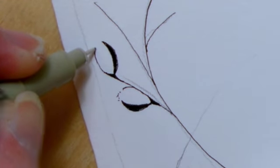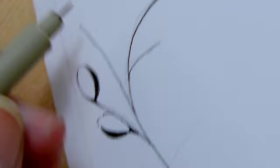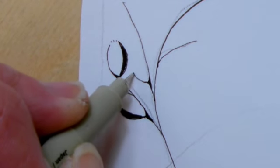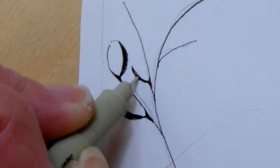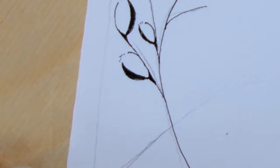Join it like this and leave it open so that we can do a little bit of stippling in there to indicate that texture of the pussy willow. Okay, let's do another one in here, and I am going to make this one a little smaller. Again, I'm tilting that crescent away from the stem. It's always nice to have a variation in size when you do these things.